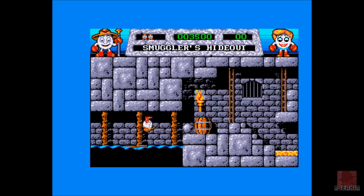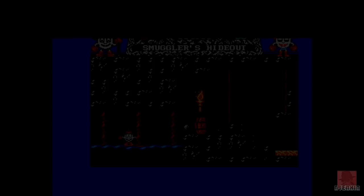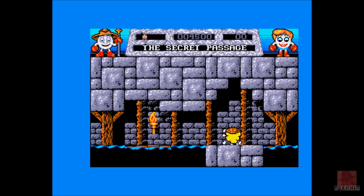Right, so that was a plank of wood. Looks like it's going to be a leap of faith now onto the other side. Oh yeah, oh dear. Yeah, okay, so that's the right way to go, but don't do a double jump because you'll land on spikes and then you'll scramble. Right, do I have to jump from there? No, I could probably walk from there.